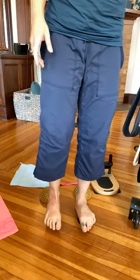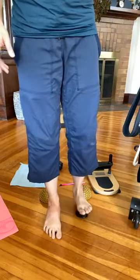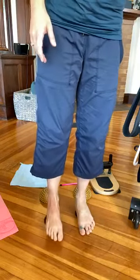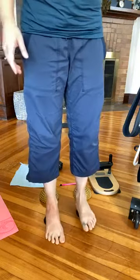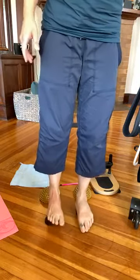And it's always interesting how long it takes for your feet to release, especially if you're a more active person. The heel is a huge thing for plantar fasciitis. The plantar fascia connects to the heel, and so here you can really get in even more.